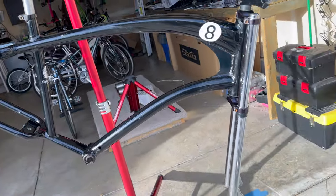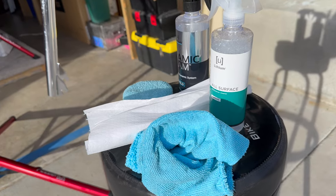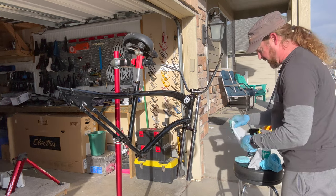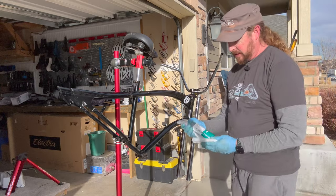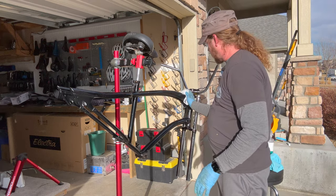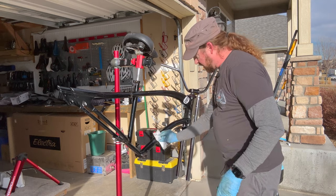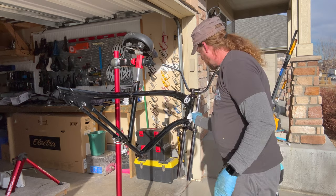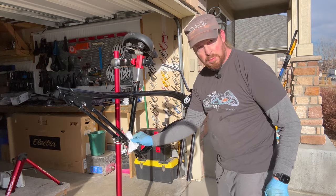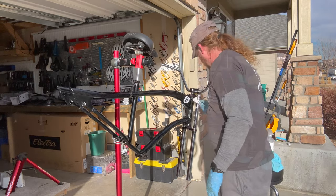But let's apply the surface cleaner and the ceramic seal. Make sure we get a good coating of protection on this beautiful frame. First, we're going to just wipe it down with a hyper clean surface. Make sure I got pretty much all the contaminant portions off of the surface of the clear coat. Even though it's been polished, I want to make sure I get all those extra little hidden gunk areas. Just a quick wipe to make sure I got the frame as clean as possible before I add that ceramic.